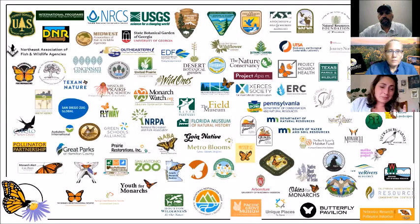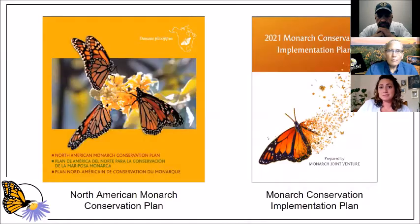These are just a sampling, if not all encompassing, of all of our partnerships that we have within the Monarch Joint Venture. Again, working with small organizations, large organizations, state and federal agencies, as well as some of our partners here on the call tonight. So really over the years of our established relationship building and collaborations, we've been able to pursue some of the main questions when it comes to science and research for the monarch butterfly, as well as action-oriented things that we can do as citizens and community members.